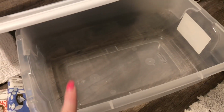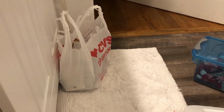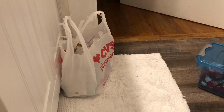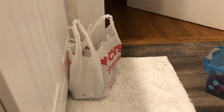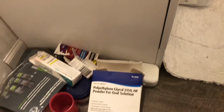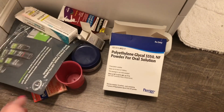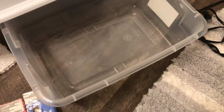So pretty much as I suspected, nothing in here was worth keeping except for these two boxes of tissues that I found. I've got a whole bag over here of medication, which if you don't know, you don't really want to throw medication away. There's proper ways to dispose of that. So I know the boys' school typically does a thing where you can bring it up to their school during parent-teacher conferences. So I'll either hold on to this until their next teacher conference and then bring it up, or I'll find another location where you can do that. And then I just took the trash boxes that the medications were in, and we'll just throw that away. The good news is now I have a bin that I can use for something else.